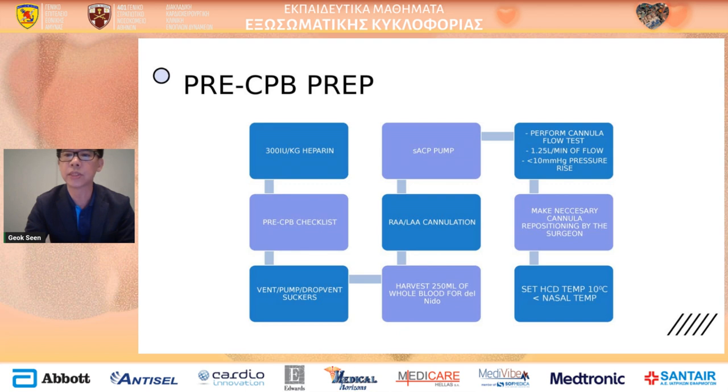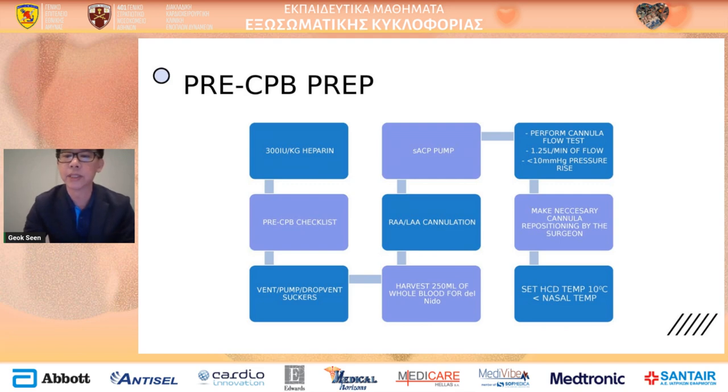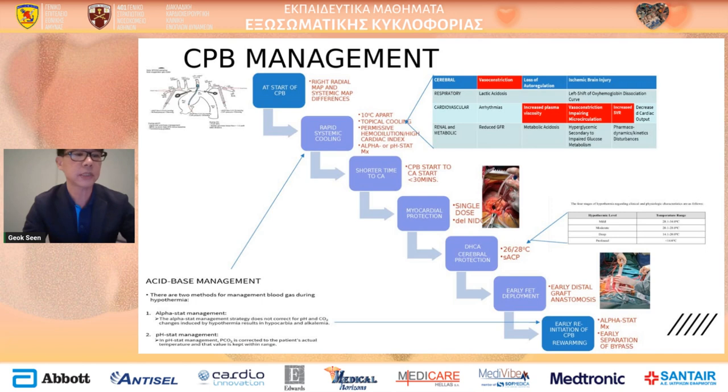All these things we have to communicate to the surgeon, so they can make an early adjustment before we go on and then have a problem with forward flow and can't get the pressure that we want. If anything happens, the surgeon will proceed with cannula repositioning. Once everything is done and we pass the test, we set our heater cooler temperature to 10 degrees different compared to the nasal temperature. Once the graft is okay and the forward flow is okay, we immediately go on bypass.